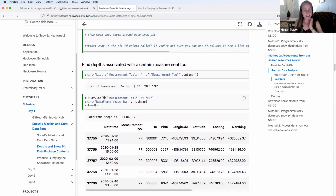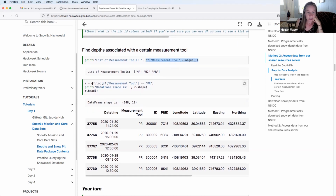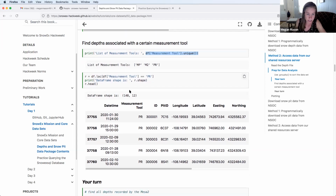So the next little one is to find all the depths now associated with a certain measurement tool. If we've at this point forgotten the list of what measurements were around, I can do a search for the unique measurements and list them out. So again, my tools are the MagnaProbe, the Mesa 2 tablet, and the pit ruler. Now I can search in my data frame and locate from this column all the places that are equal to the pit ruler. Then I'm going to print that shape and print that data frame.